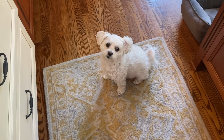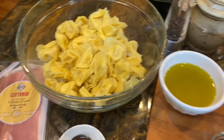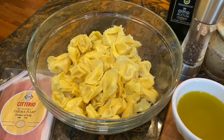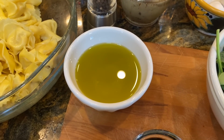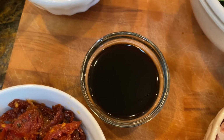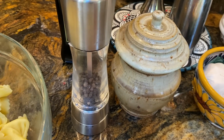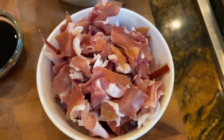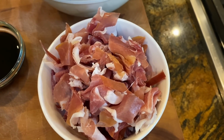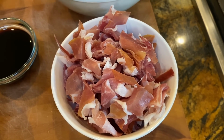Gracie, I know. Just let Grandma do this, okay? Okay, so 1 pound of cheese tortellini, 1/4 cup of extra virgin olive oil, 2 tablespoons of balsamic vinegar, 1/2 tablespoon of honey, salt and pepper. I use kosher salt and fresh ground pepper. 3/4 cup of either salami or prosciutto, which I do prosciutto, in chunks or slices, whatever.